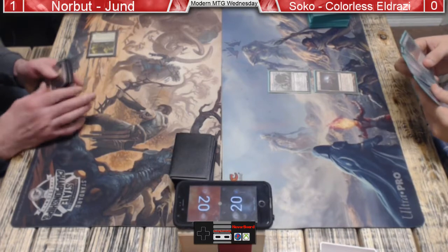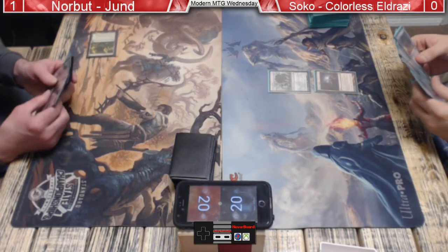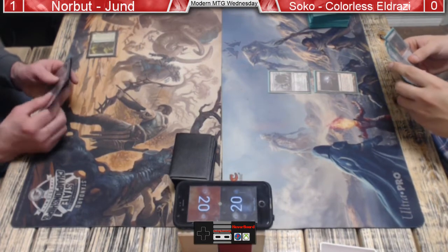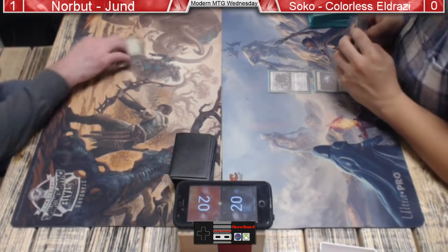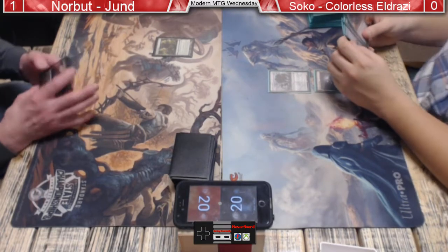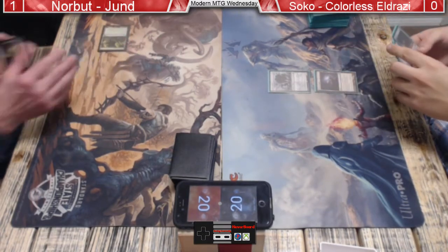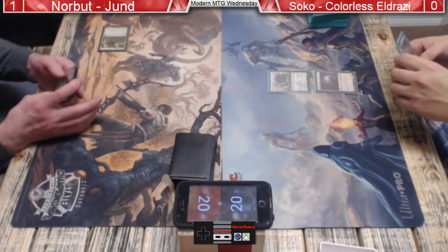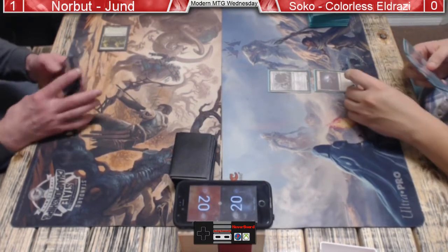Norbut just going to lay down what appears to be a Treetop Village. Yeah, it's an ape land. Yeah, how about that? That's some old school tech right there. It's really good, low cost activation too. I'm like, what the heck is that? Yeah, only 1 in a green, 3/3 with trample. Just take it. It's simple, it's effective, it's cheap, it's so good. And combined with all the removal that Jund has at his disposal, it can certainly accelerate the clock.